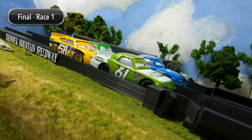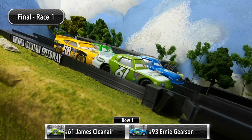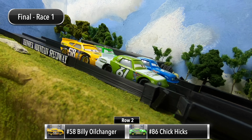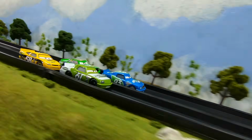We will have 4 races. The driver with the most points at the end of those 4 races will be crowned the Legacy Piston Cup champion. Clean Air and Gearson will start in row 1. Oilchanger and Hicks will start in row 2. And the Legacy Piston Cup final is officially underway.